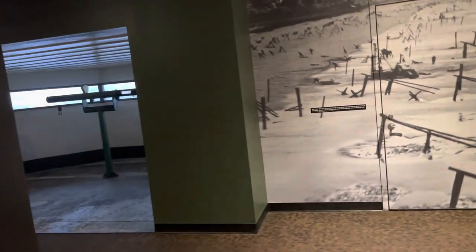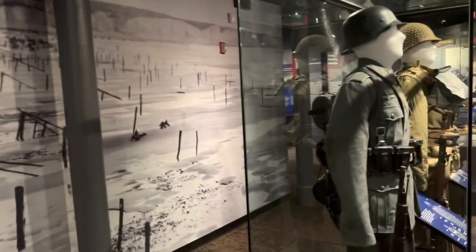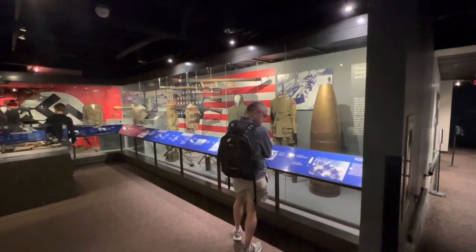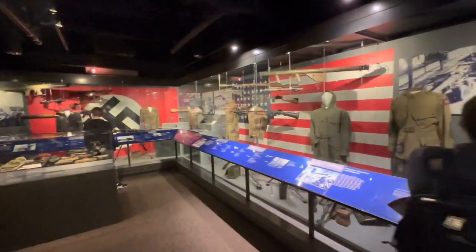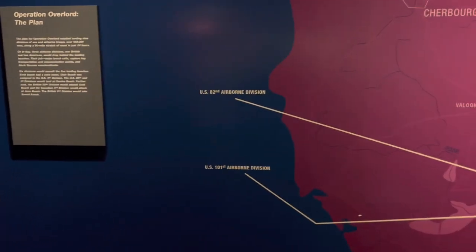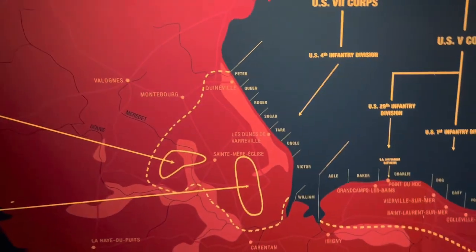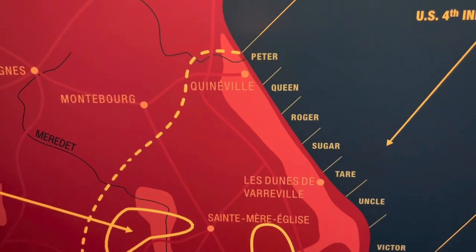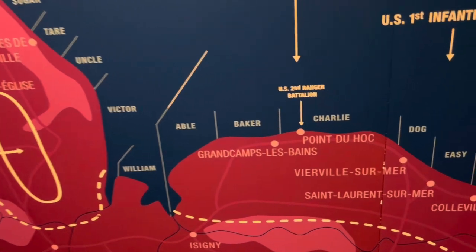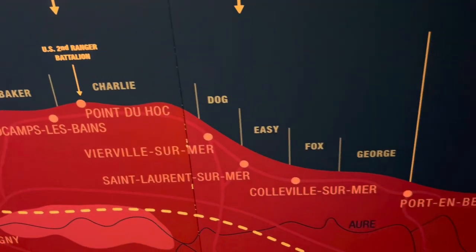This is the D-Day area, the invasion of Normandy. Part of the original museum opened all those years ago. I first visited here in 2002. Still looks the same. Here's the map of Operation Overlord. And here's where everybody landed or was supposed to land. All the names, code names. They are legendary now.